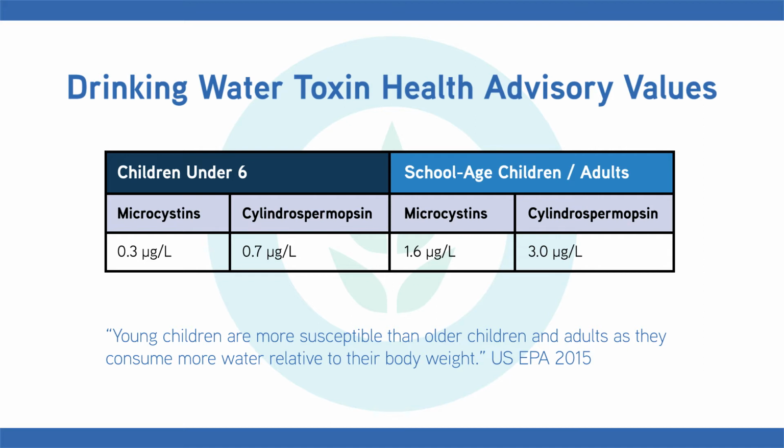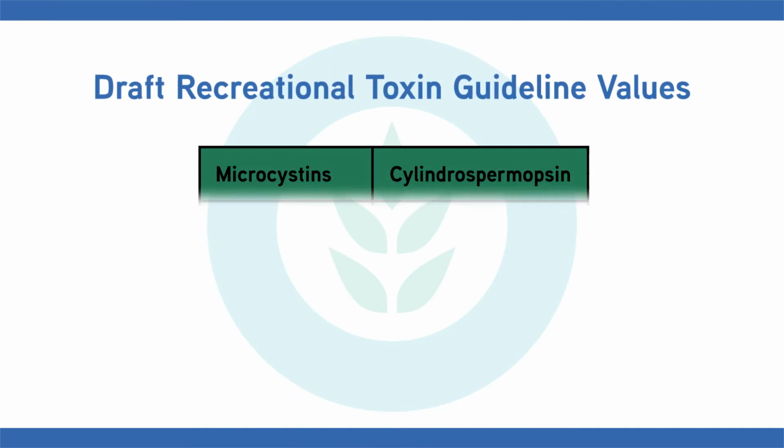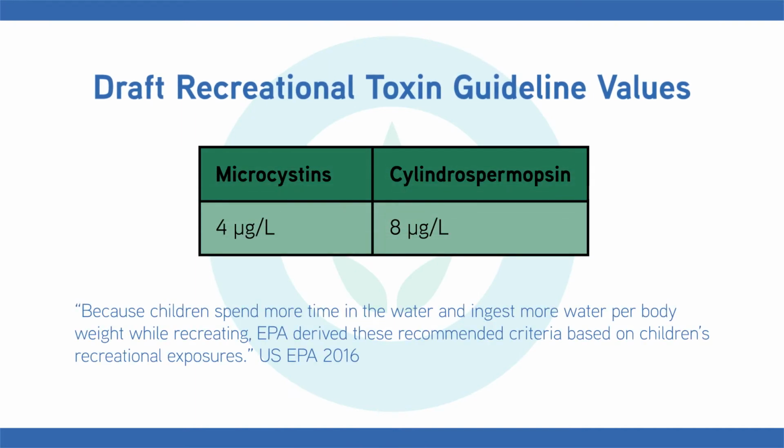0.3 part per billion for microcystin, 0.7 part per billion for cylindrospermopsin is what they suggest as a guideline level to offset risk to children under 6 years old in drinking water. Very, very low levels. Very low levels of these toxins can impact humans, can specifically impact children if present in the water. They also have guidelines in recreational waters of 4 and 8 part per billion of these toxins. So again, low levels in both recreational exposures and extremely low levels in drinking water exposures, the EPA acknowledges can negatively impact human health in children.